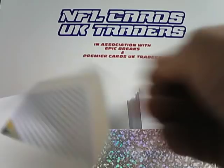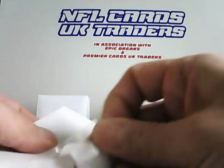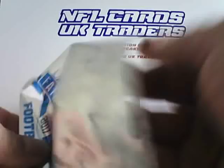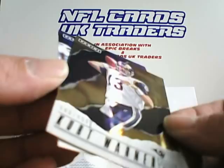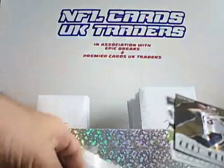That one is there for a minute. Number 14 is Richard. Richard's number 14. In here we have a Panini Father's Day pack 2017. So this is for Richard. Could be anything in here. Father's Day pack. And we have two cards, Marcus Mariota and a numbered Kurt Warner. So Marcus Mariota base, Kurt Warner numbered to 499, parallel version. So that is out of the Father's Day pack 2017. So those are for Richard.